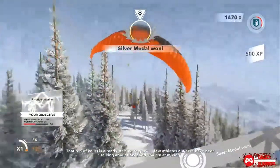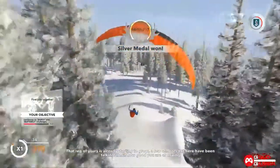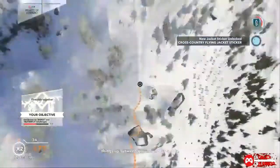Yours is already starting to grow. A few athletes out here have been talking about how good you are at mixing things up between ground and air sports.